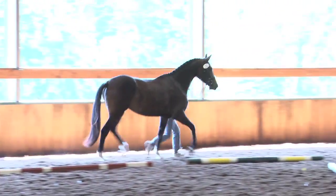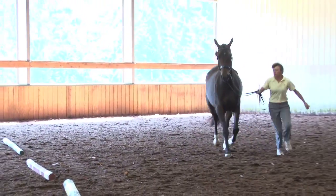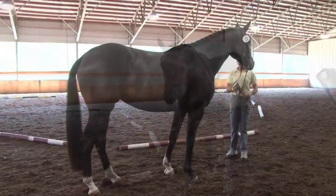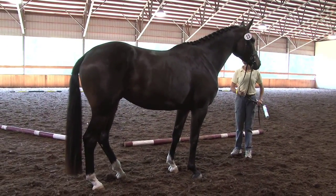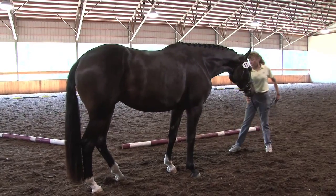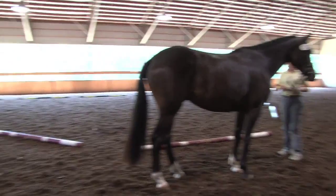You want a short, broad loin and a well-muscled croup. You also want harmony in the horse. That would be, the withers should be well-defined. It's a good example of that. And the legs, of course, should be correct.